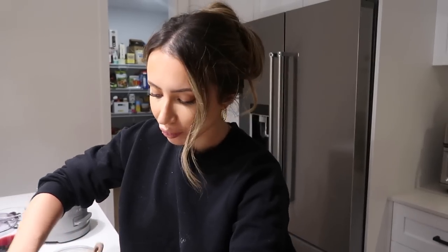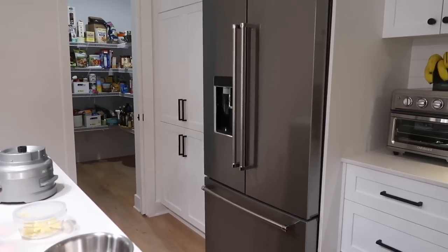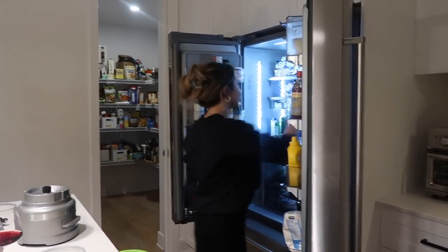Okay, wait. Then for the other mixture, this is even easier. What other mixture? We're doing two? We're doing two raviolis. We are? But we're only eating one of them. It's the lasagna ravioli. Oh, are you just saving it?